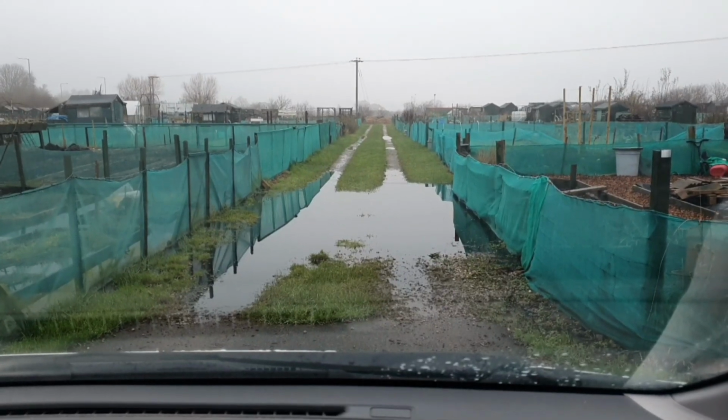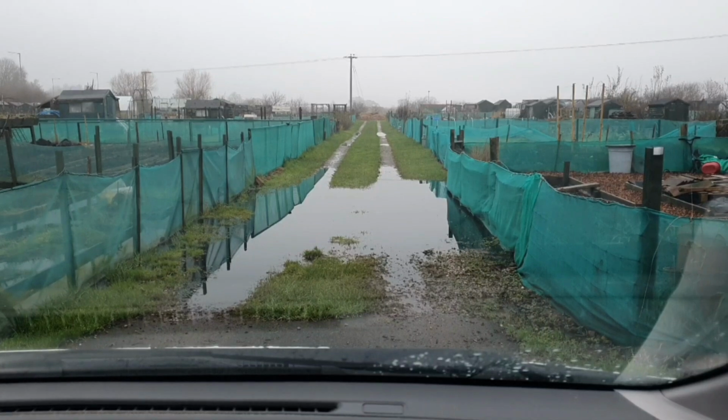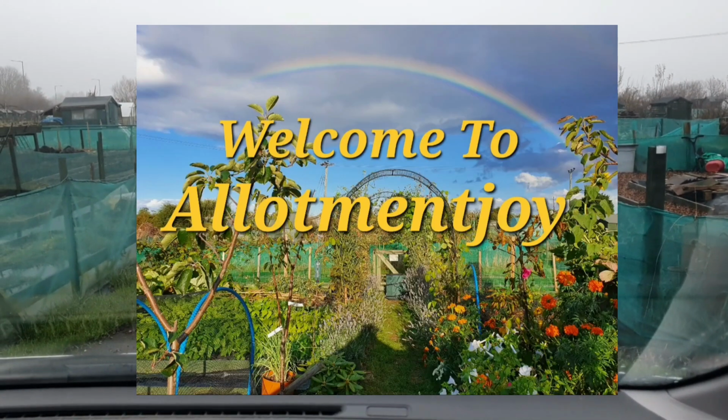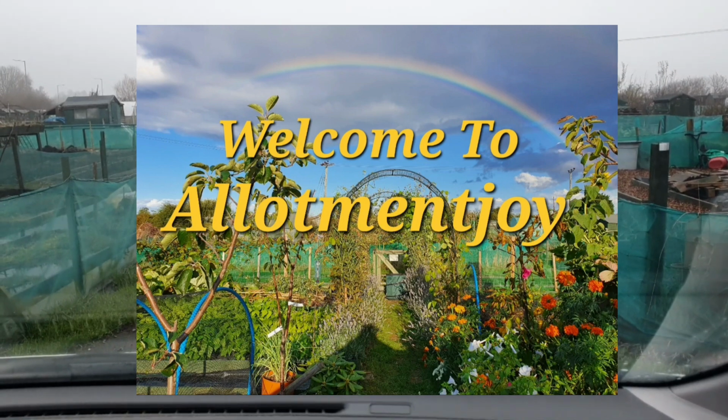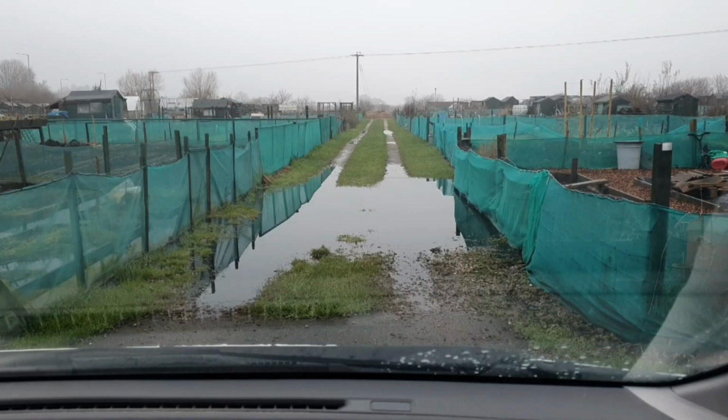Well, I decided I'm not going to walk through the water. I haven't got my wellies on. And yeah, welcome back to the allotment. So I'm in the car, I'm going to drive through this. And yeah, let's see how the garden looks.